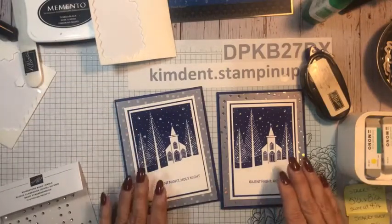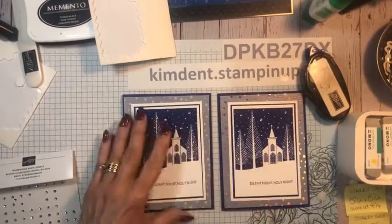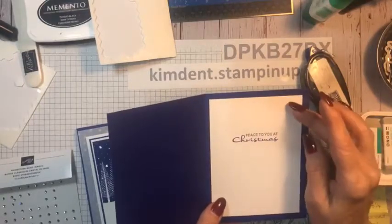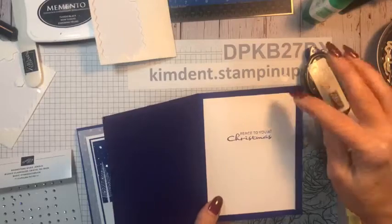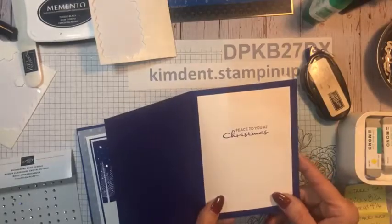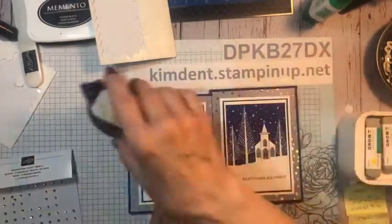So I thought it would be pretty. As far as stamping your images, I really am going to have to look in my Christmas stamps. I would really like to put a star, some sort of star in here, or some soft image, or maybe some snowflakes. That would be pretty too. But anyway, I hope you like them.